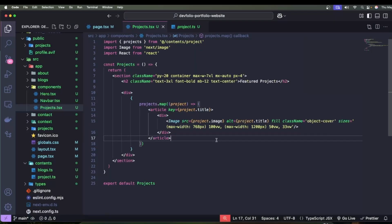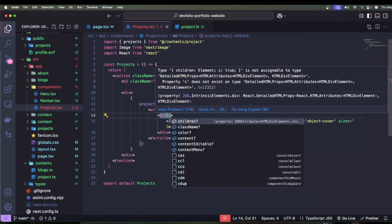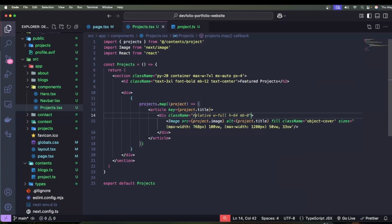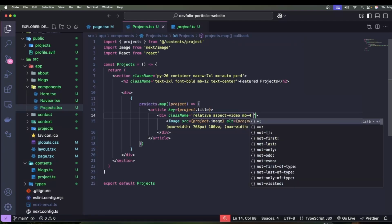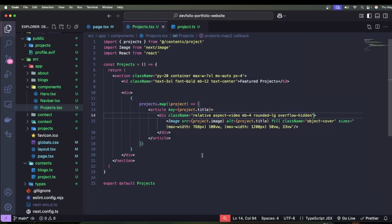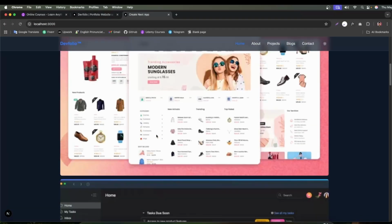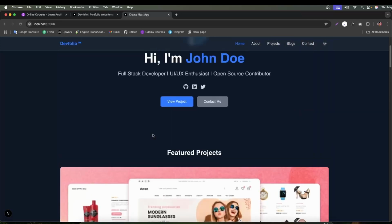How to fix it actually? So to fix it, let me define this div. We can simply say this div will have relative, and we will define aspect ratio, that will be video. And then margin bottom 4, for example rounded lg, and overflow will be hidden. So after doing that, here you can see you will have all of these projects. Okay, we will have all of this project image.